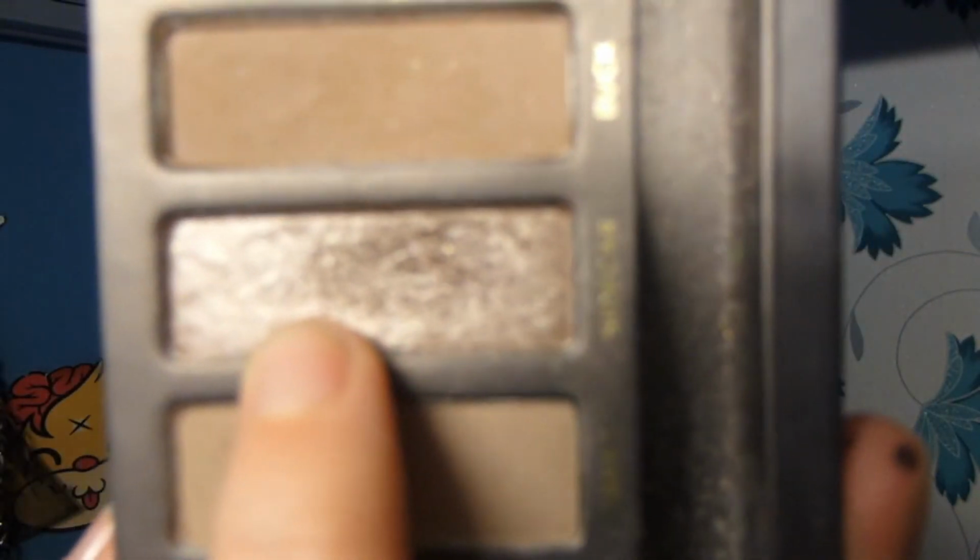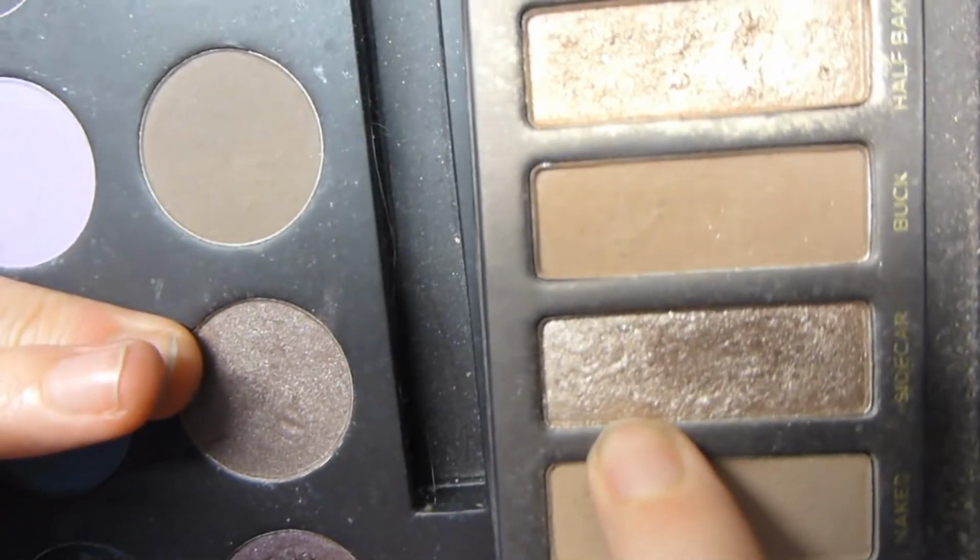And there's a few other colours in here that are dupes of each other as well. Sidecar is there. Again, it's quite similar to Sin, but it's just darker. There is the dupe for that. So they are very similar. There are lots of dupes in this palette, which is just awesome because I love my Naked palette as well. But it's kind of like, if I run out of colours in my Naked palette, I still have my Soap & Glory palette.